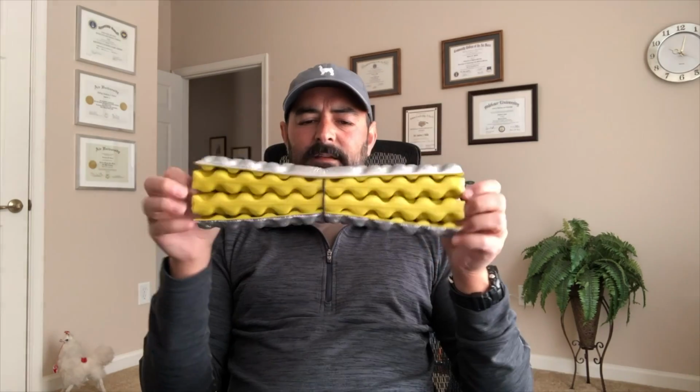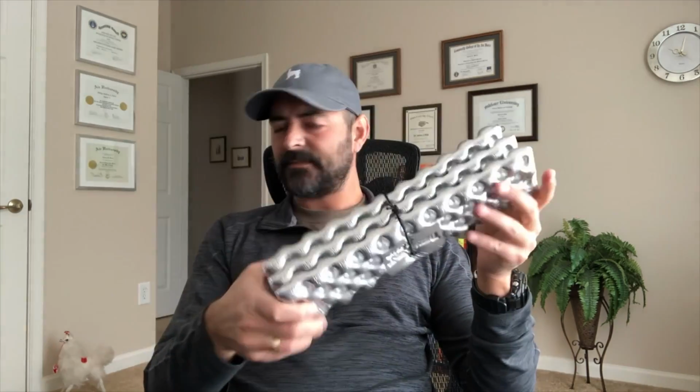My second item is going to be the Thermarest Z Seats. Everybody knows what these are for. You sit on them, so I'm not going to go into too much in depth on there.